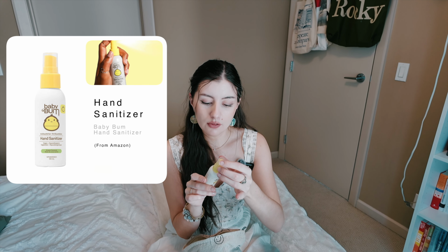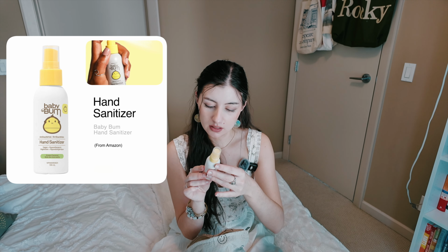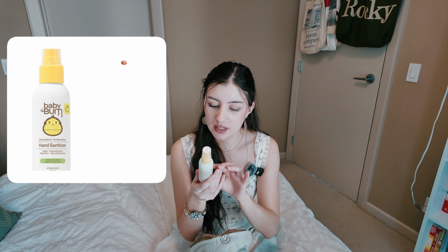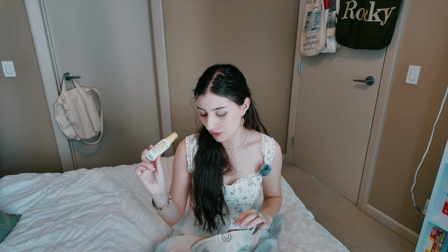Speaking of smelling nice, I do have some hand sanitizer, and this is the Baby Bum one, which I love because I believe it is for more sensitive skin, but it just smells really nice. It says vegan, hypoallergenic. Green coconut is the flavor. I didn't even know that's what it was. It does smell very fruity and fresh, and it doesn't have that strong alcohol scent that you get on some of them. I really, really like this one.